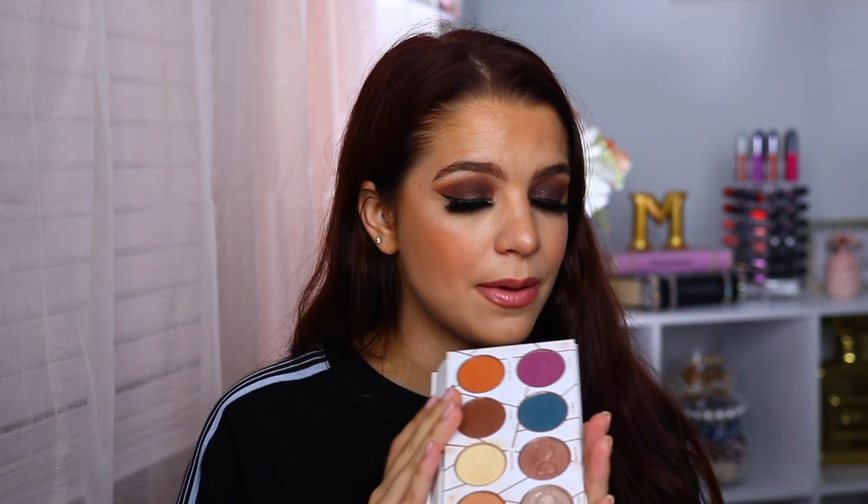I also really love the shimmers in here. This is just such a good quality palette. Highly, highly recommend her formula. It's very easy to work with. I feel like her mattes are so easy to blend out that it's foolproof. You can just go in really quick, create a really simple eye look, but it looks like you took all day to do it.